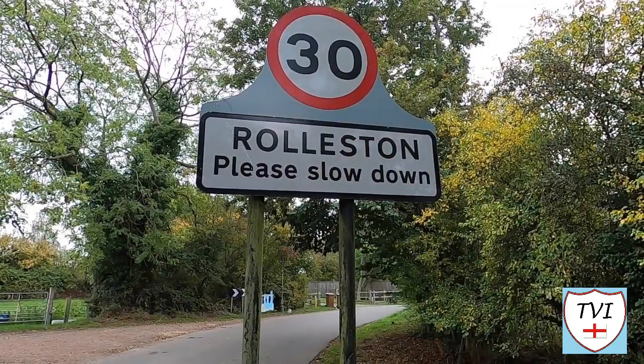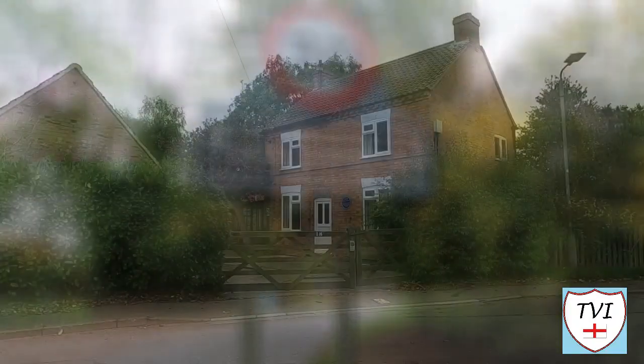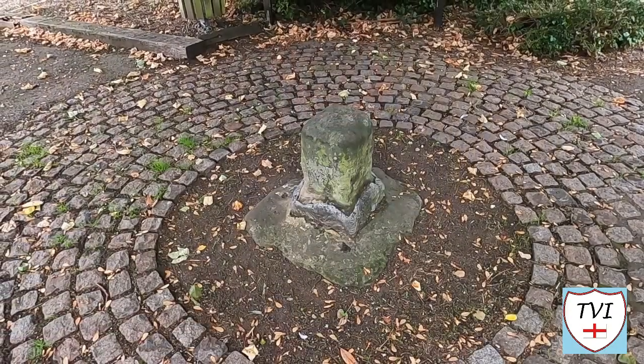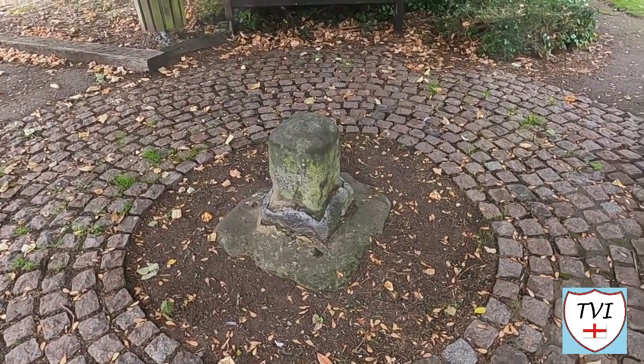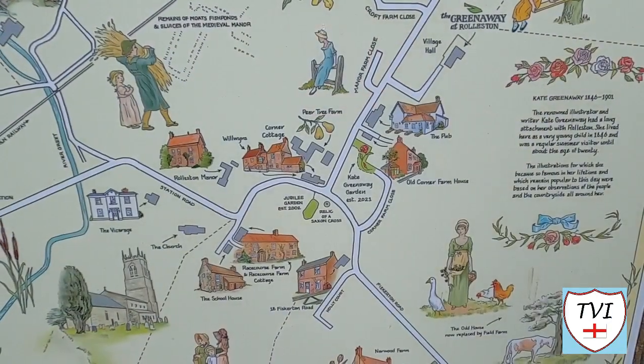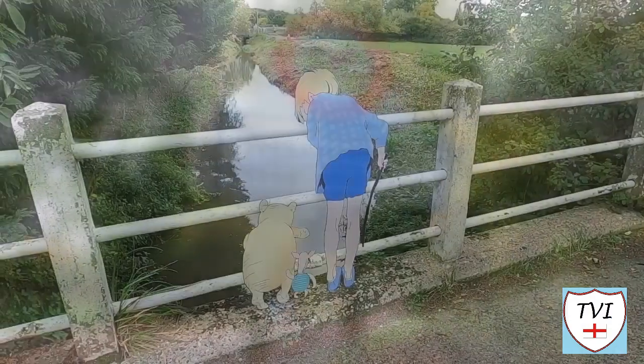Welcome to Rolleston, a small village within Newark and Sherwood which stands on the River Greet, a tributary of the River Trent, a few miles from Southwell. We're only 5 miles southwest of Newark here, and it lies close to the Nottingham and Lincoln railway line, and that's got a station which serves the village. Not too far from that station is Southwell Racecourse, which lies mainly within Rolleston's boundaries. There's also a golf course, an old watermill, and an historic church here.